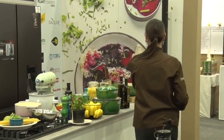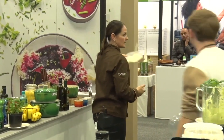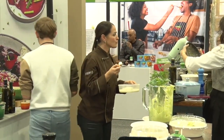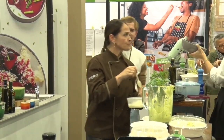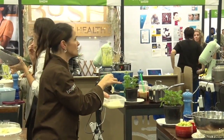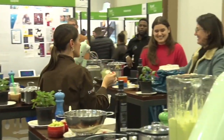Let's see. Ah, here's the sorbet, yeah. The lady put it back in the... We can have that for dessert tonight. I've got some halva as well. Does anybody want any more of this? You're good. It's quite sweet as well. But nice. The lemon cuts through.